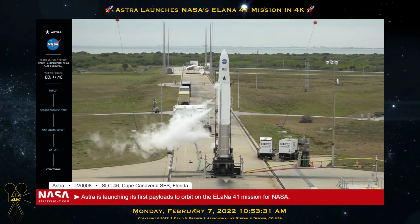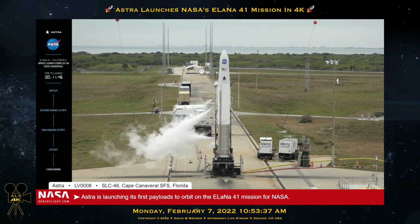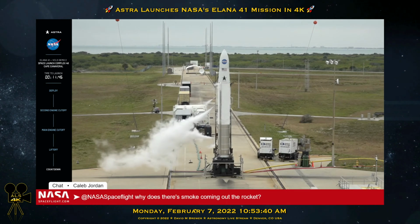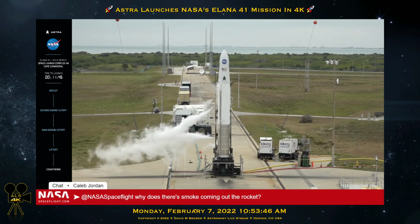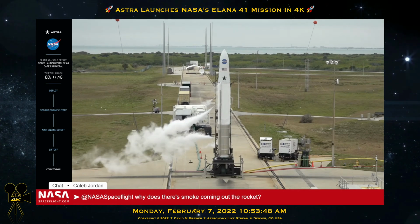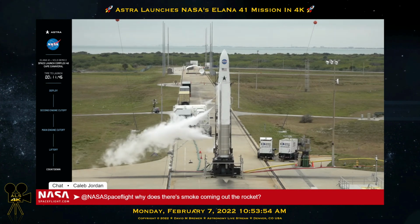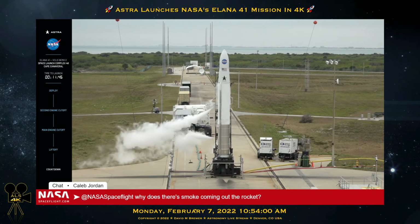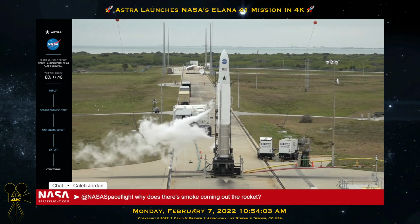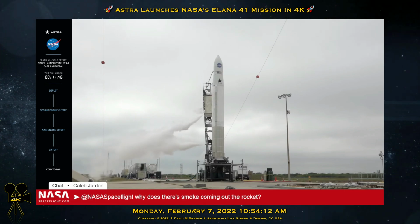Gotcha. Thank you. Another question here from Caleb says, why does it look like there's smoke coming out of the rocket? I don't believe that's smoke. I believe it's actually condensation, right? Yes, so you can see some condensation looking almost like steam coming off the vehicle, and then you can see those vent lines that have a little bit more oomph to them than just the condensation evaporating off the vehicle. Our venting system just ensures that our tanks are maintaining the appropriate pressure while the vehicle is being operated.